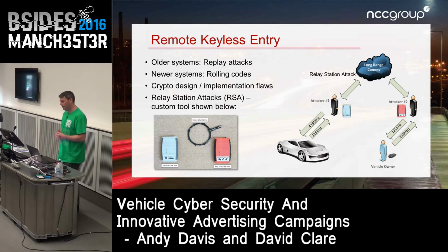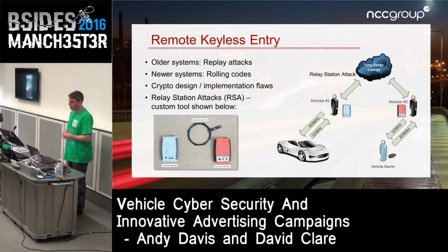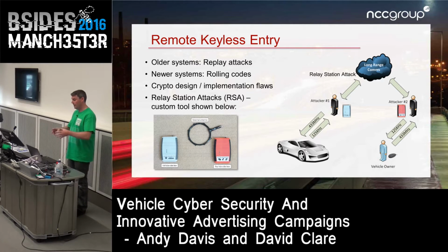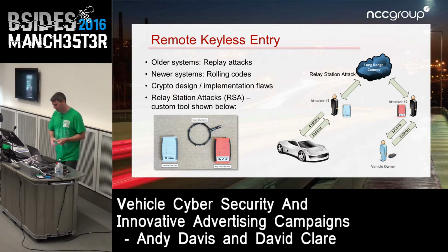In fact, we even heard the other day, because through one of our partner companies, they deal a lot with police forces who are involved in trying to track down these organised crime gangs. And apparently the latest technique that they're using is when they go and break into a car using this technique, they carry a pocket full of broken glass, and they'll sprinkle the broken glass on the floor next to where the car was, just to hide the fact that they've used a relay station attack to steal the car and make the police officers think that they've smashed the window.